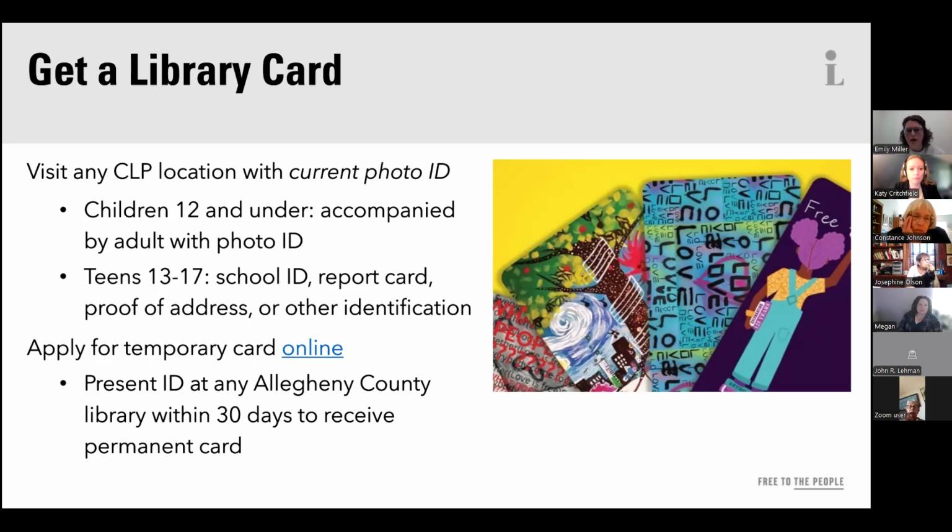You can also apply for a temporary library card online. Once you do that, you'll need to present your ID at any Allegheny County library within 30 days to receive your permanent card. The online application is just your basic information put in there, and then it can verify you if you are an adult.